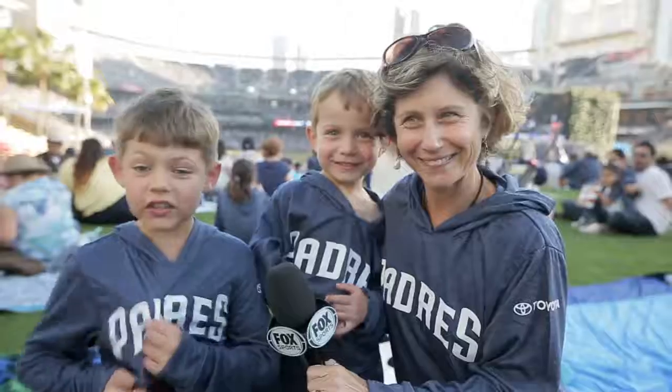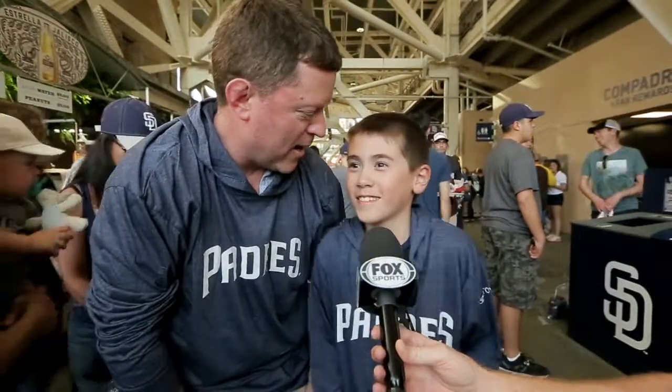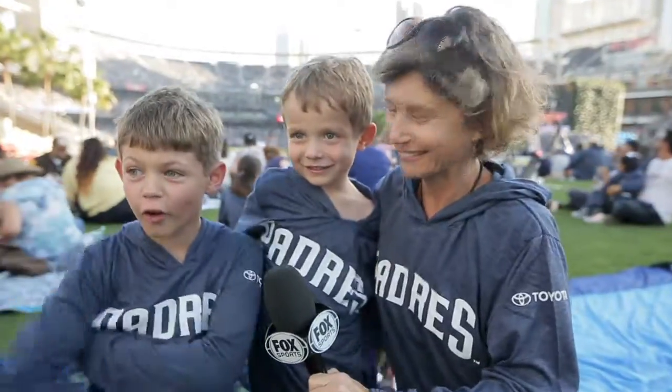You know what my wife does? She schedules every game we go to based on the giveaways. I think it's good. It's a nice shirt. It fits nice. It feels nice. I got this for free. I think they're awesome. It's really good looking because I'm kind of picky. And they're warm. Yeah, cool, we like it. We love it. The Padres rule. Padres rule. Yeah.